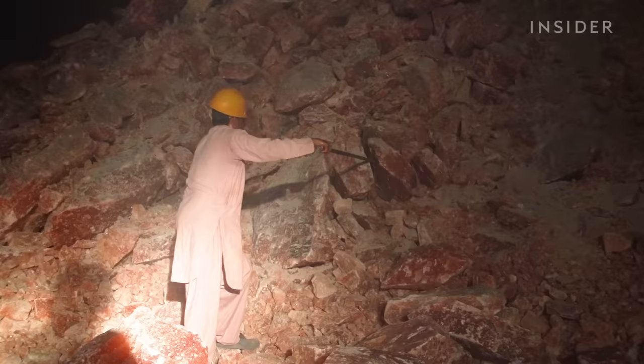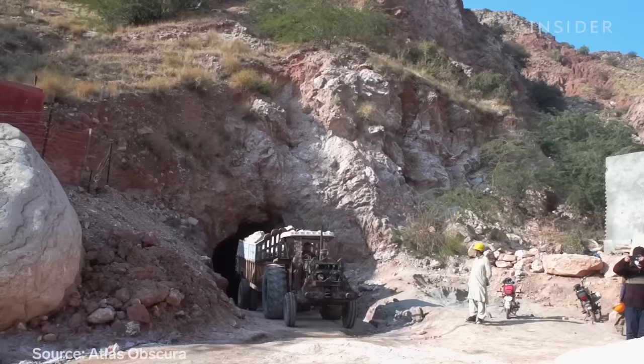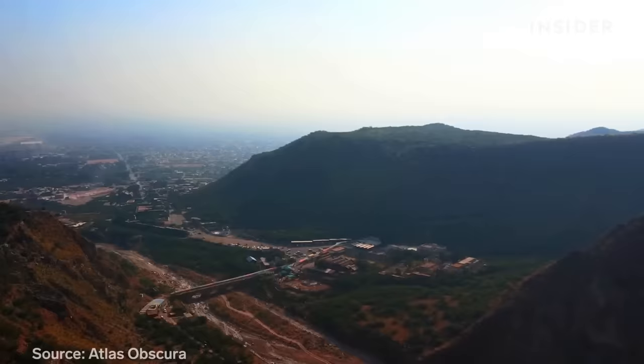Luckily, the mountain won't run out of salt anytime soon. It's estimated only about 220 million tons of salt have been excavated here. Nothing compared to the nearly 6.7 billion tons left.